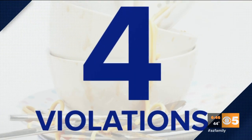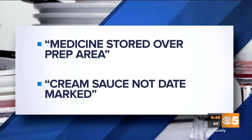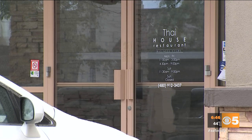Four violations. Medicine stored over a prep area. A cream sauce not date marked. And the place with the most health code violations, the Thai House on Elliot Road off Kyrene in Tempe.